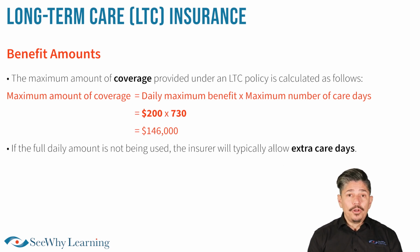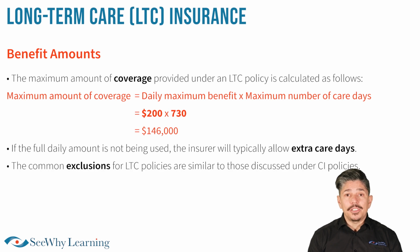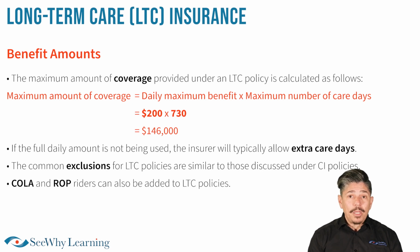It is also important to note that the common exclusions for LTC policies are similar to those discussed under CI policies, and that COLA and ROP riders can also be added to LTC policies. By the way, can you remember what those acronyms stand for? In the following modules, we will turn our attention to extended health plans, such as dental and prescription coverage, and finally, business applications for insurance.